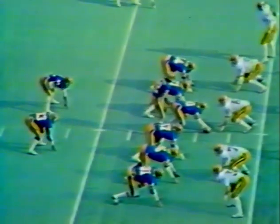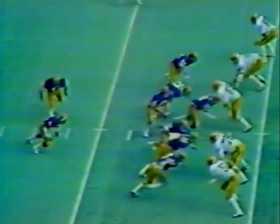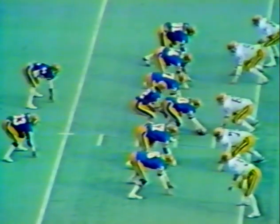The sprint draw, the isolation play, and the power sweep are the 3 favorites. 1st and 10 Panthers from their own 49, and Kavanaugh goes nowhere. Good defensive reaction. Gordon Jones split to the right, Willie Taylor to the left. Kavanaugh drops straight back. Kavanaugh drops the football. It's loose. West Virginia has recovered.